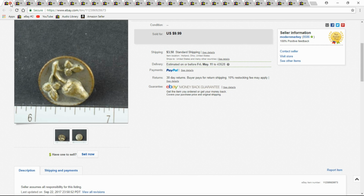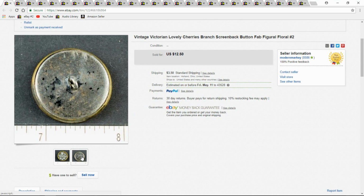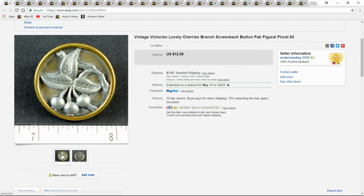But let's go on to the next item. Another button. Again, there were 4 of these I sold to the same person. These are circa 1870s or 80s, maybe even up into the 90s. These are figural buttons, literally stamped out, die cut.